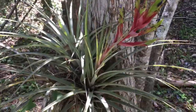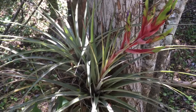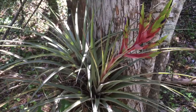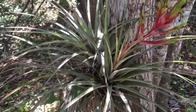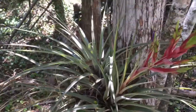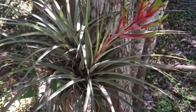So one of the really cool things about being this far south is that we have a lot of air plants. If you live even a little bit further north, your amounts of air plants are going to be really limited that you find growing in the wild. However, lots of people like to keep them as houseplants because they can grow in really unusual conditions.